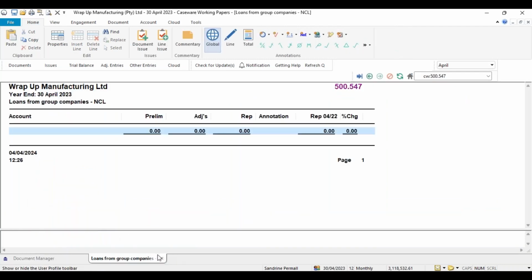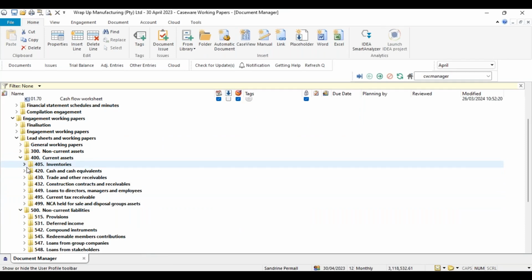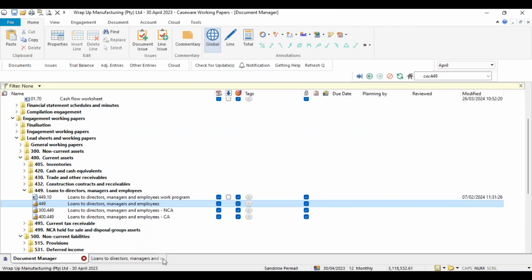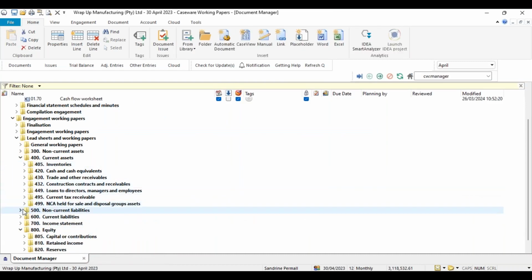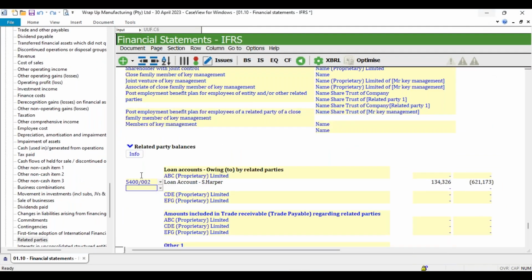I don't have anything here, but you can use your lead sheets to take note of any loan details that you've mapped to your financial statements. I don't have anything here, but of course you will be asking all of that to your client. You can also type in, so I'm going to type in 5400/005. This is the loan account for Larry Attic Trust that we've mapped to the loan accounts portion.